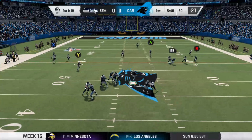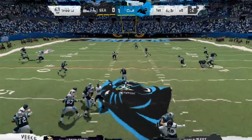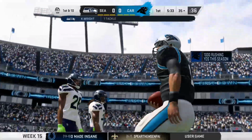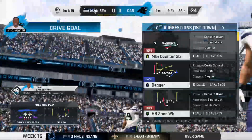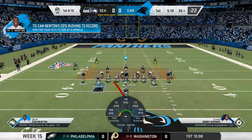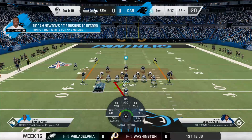On the 50. Down to the 35. The escapability in evidence there as that one is good for 15 and a first. Ball up to the 35 now as they come up on 1st and 10.